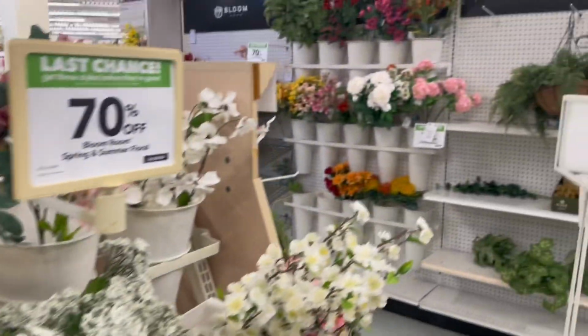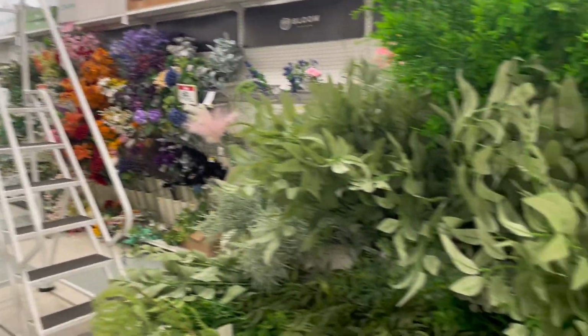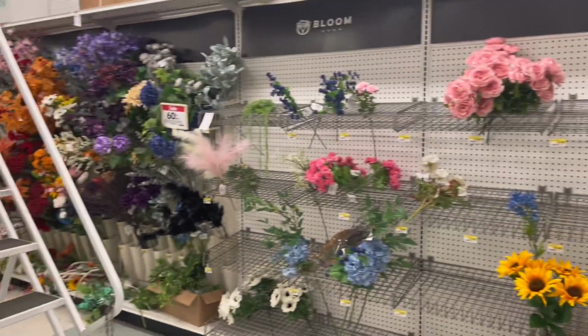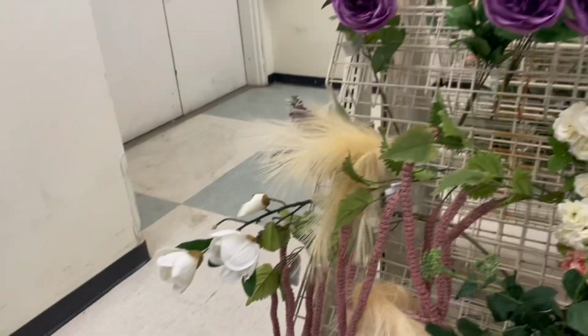So I'm in Joann's and I just wanted to show you that they're having a really good sale on their florals. A lot of the stuff is gone, but they still have a pretty good amount of stuff here. And it's a great sale. It's 70% off. So I just thought I'd share this with you. And when I get home, I'll show you what I got.